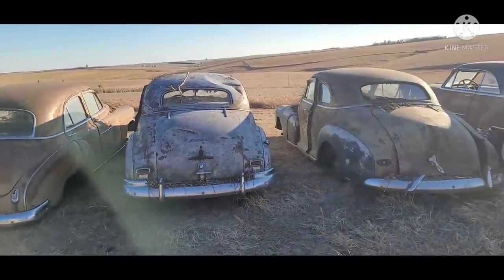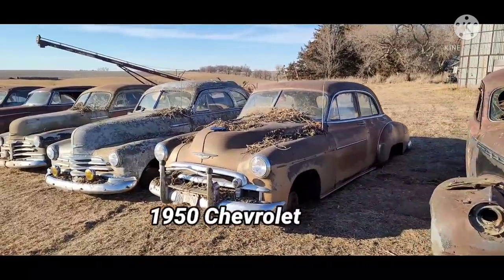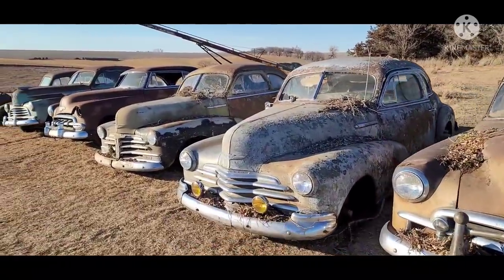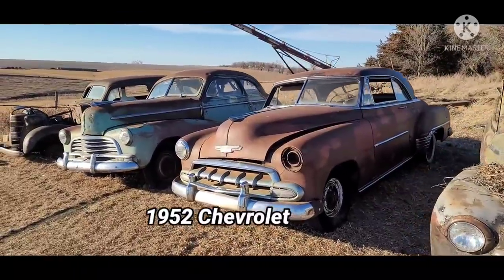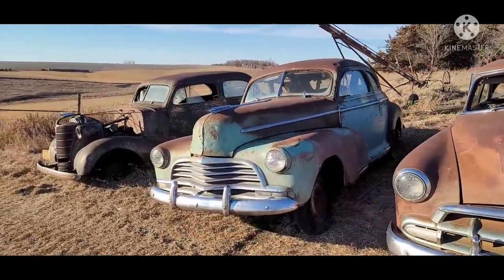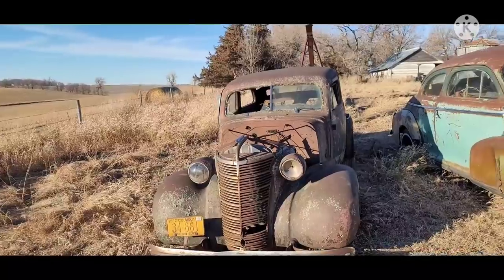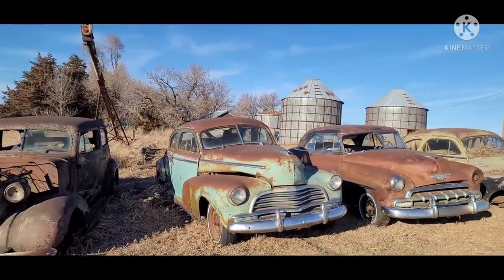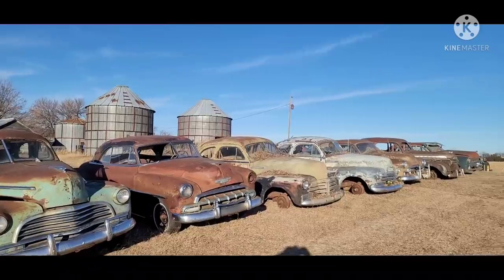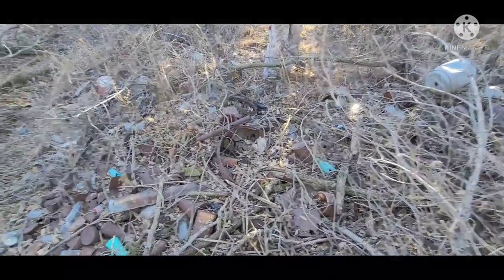A whole row of relics of our country's transportation history. Some archaeologists someday will be able to tell a lot about this old civilization from the tin can dump.